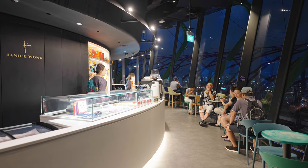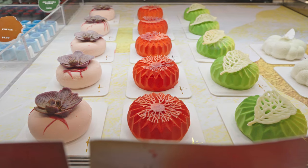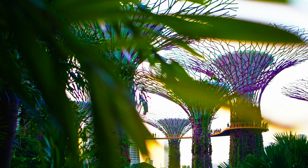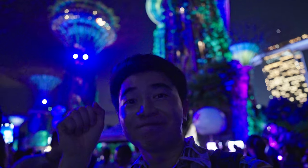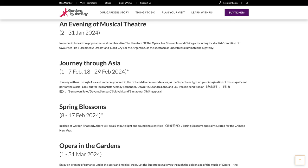And even chill at the cafe. Although they say you can only stay up here for 30 minutes, I don't think they'll actually kick you out. The biggest draw to the Super Tree Grove is this amazing musical light show that you can watch for free. It's called the Garden Rhapsody. They actually have a different show every month.